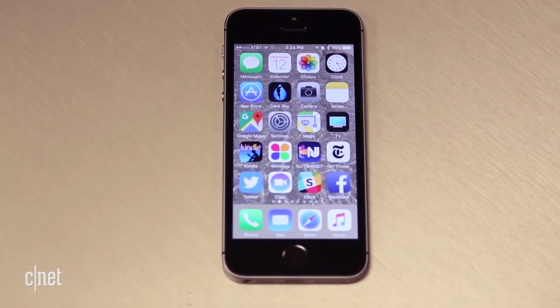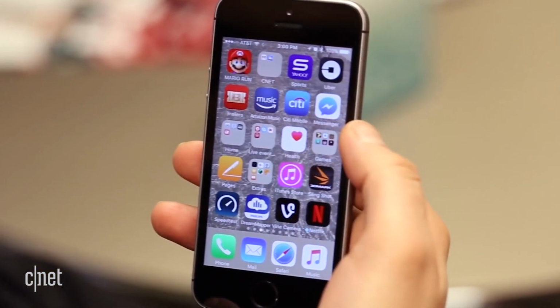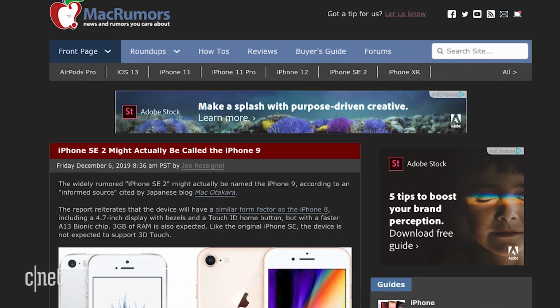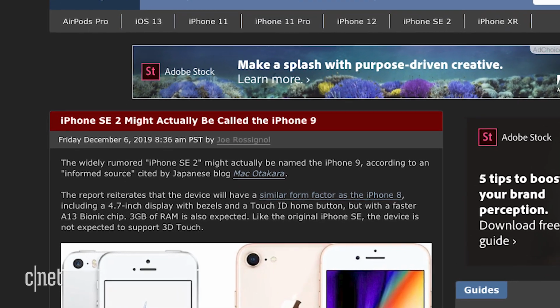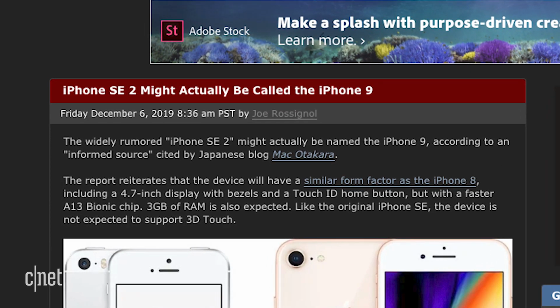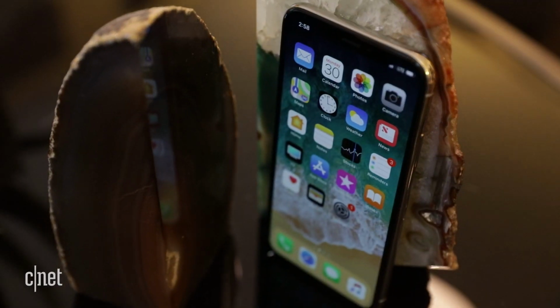Lots of people absolutely loved the iPhone SE for its small size and low price. And by low, I mean low in relation to other iPhones. Apple's gearing up to release a spiritual successor to this phone, but it probably won't be called the iPhone SE 2. Instead, reports point towards iPhone 9, filling a gap in the naming lineup we've had ever since 2017, when the company skipped straight from iPhone 8 to iPhone 10.